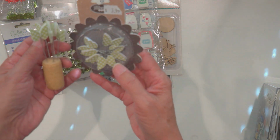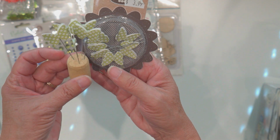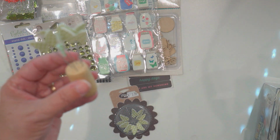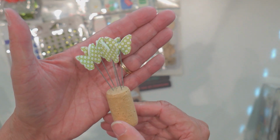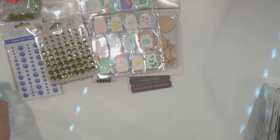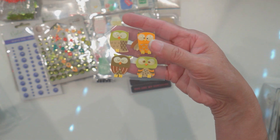Look at these little guys. Cute little pins. So I think I'll keep this. I had this in my room to decorate with. I really like it. So I'll keep that. But these can go. I don't need more of them. The owls. I think I used these on something, so I don't need the rest of them.